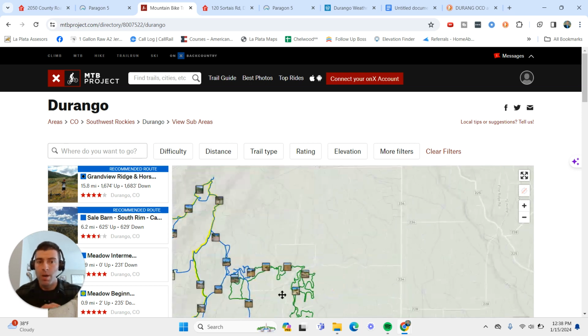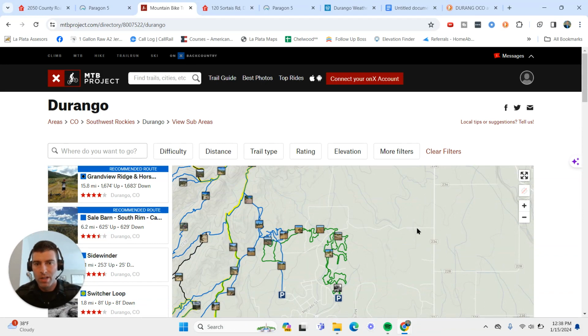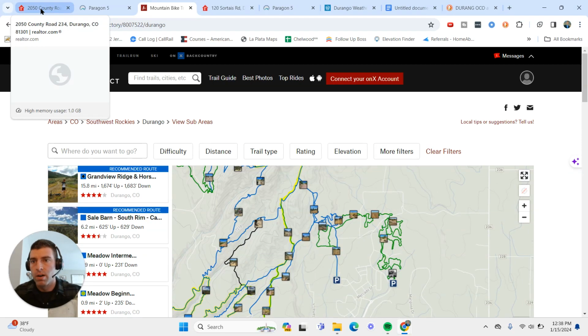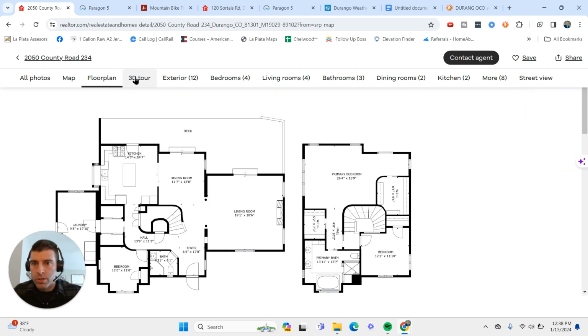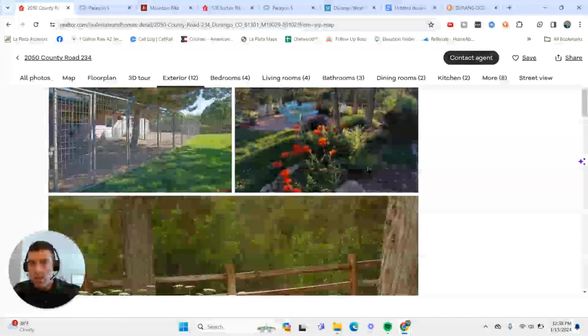So I think this property is awesome for multiple reasons, but this is one of my favorites: you still got to bike on this paved road, but you're right in here. Got tons and tons of trails, or running trails too. You know, trail running, biking. You've got it right there. So let's go back to this property, and let's go over to the exterior photos and show you these photos.